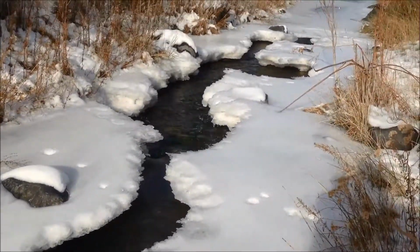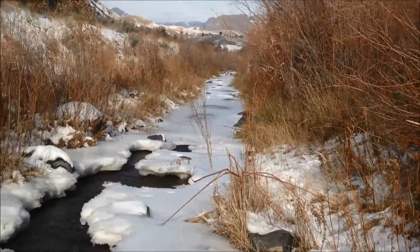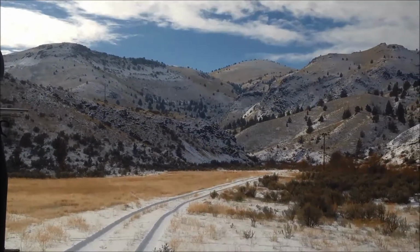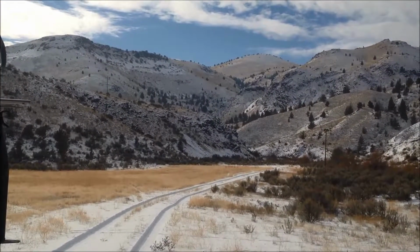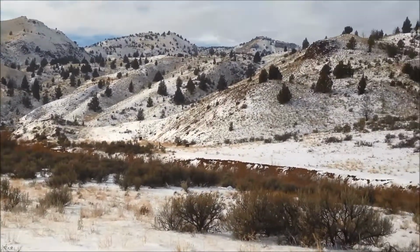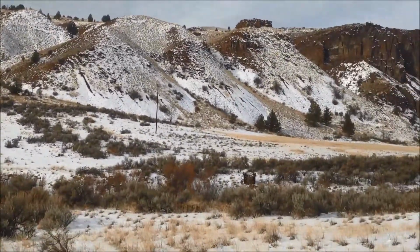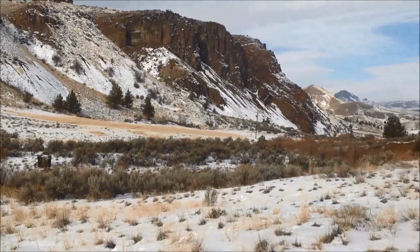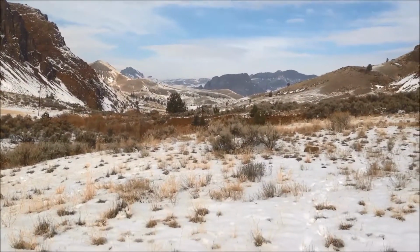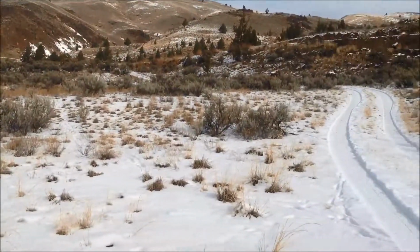Now looking down from the middle of Burrow Pit B, that's what we see. Alright, little context here at Burrow Pit. Looking upstream, pretty mountains today. Look at that view. Pretty nice. And then the road down here.